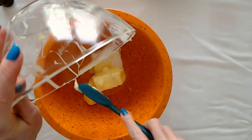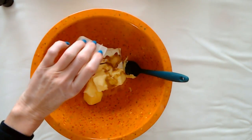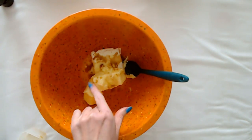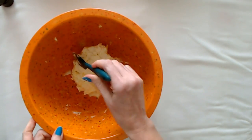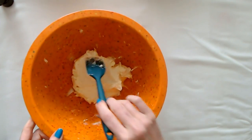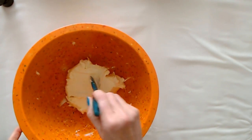That's the cream cheese and the butter and the vanilla. So we're going to combine all this. We're going to beat this together, and then we'll start adding the sugar to it. Now this is the combination of the cream cheese and the butter and the vanilla. Looks nice. Has a nice consistency to it.